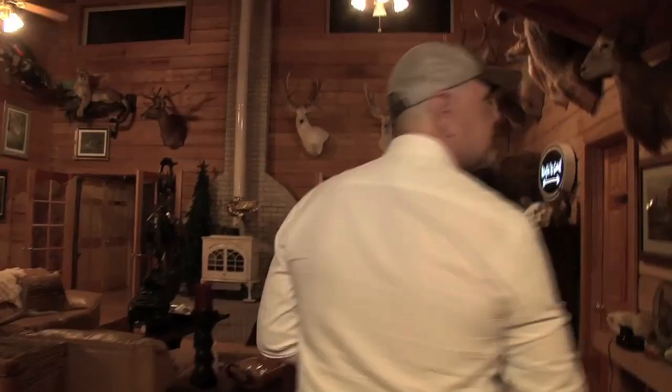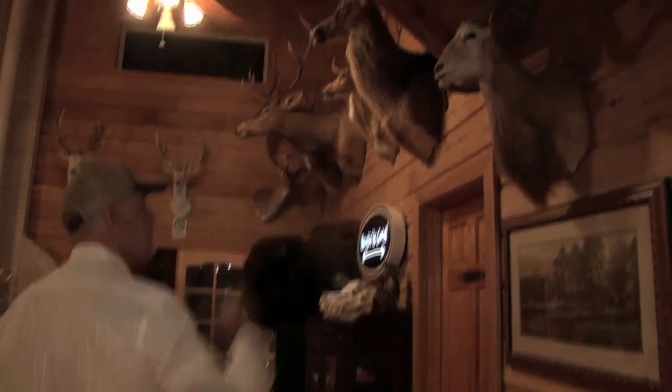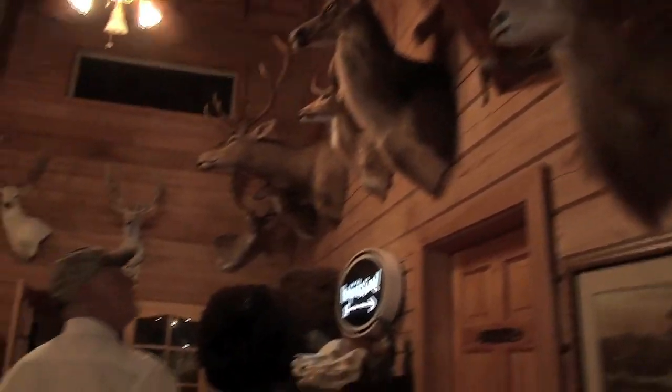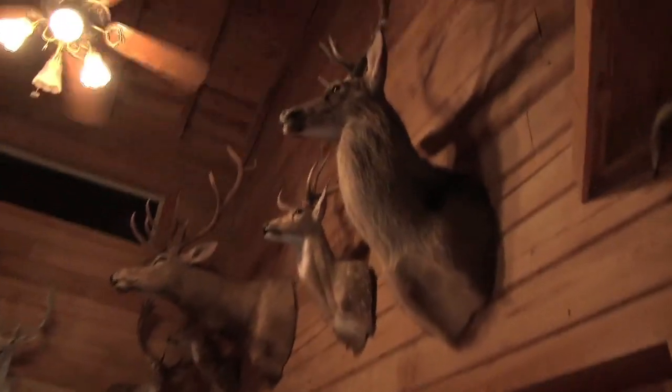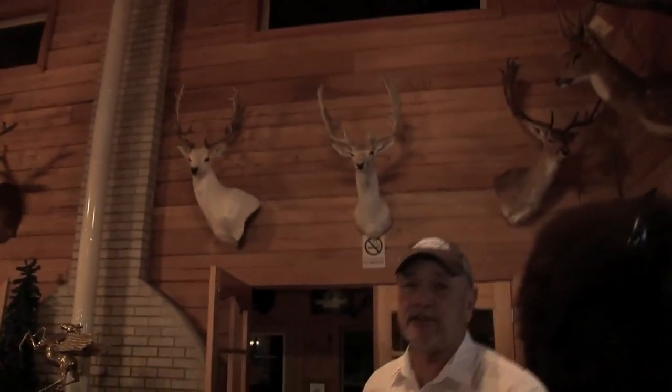In terms of our exotic game, as we get into the great room of the lodge here, you'll see several species such as various rams. This is a Texas Sardinian ram. This is a barasingha. We have red stag. And then we have all the different color phases on the fallow deer.